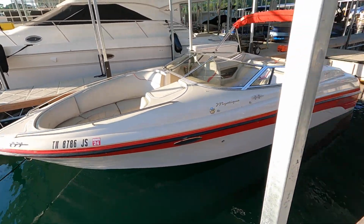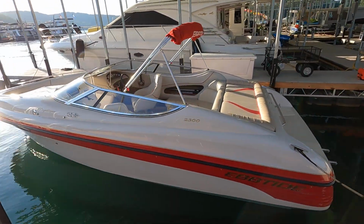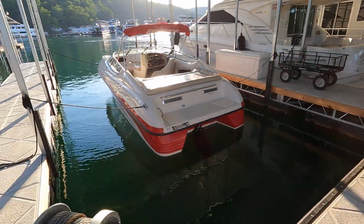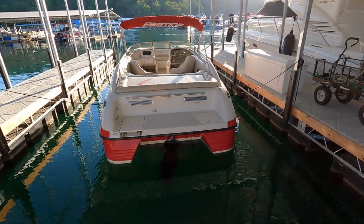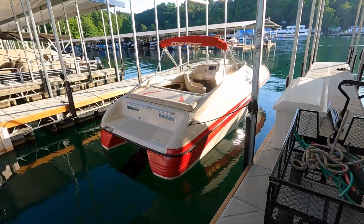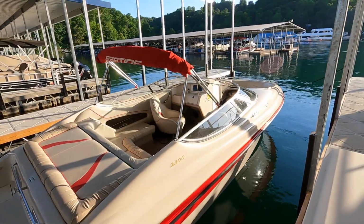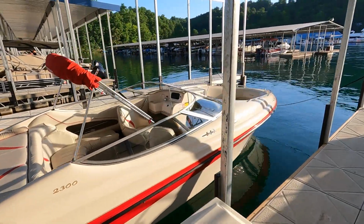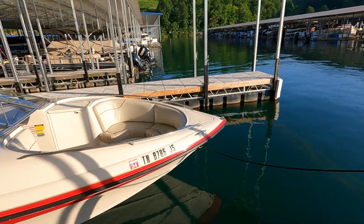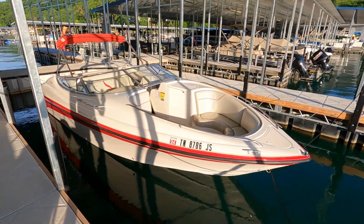Trying to do our best to represent this as accurately as possible and be able to show you all sides of it. This one is powered by a MerCruiser 5.7 liter electronic fuel injected inboard outboard stern drive engine with an Alpha 1 Outdrive. We got a 3-blade stainless prop on that Alpha 1, and there's also a tandem axle trailer included with this one as well. So if you're not interested in transferring that slip, then there is a trailer included. You can feel free to haul it away to the location of your choice, or even trailer it back and forth.